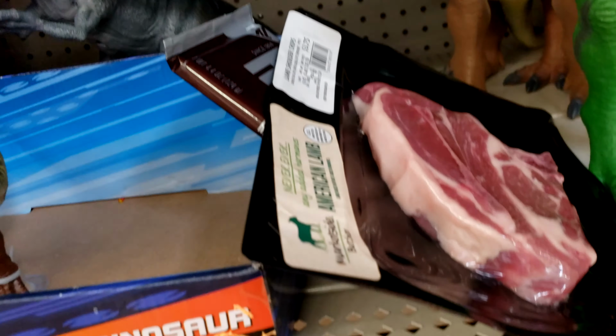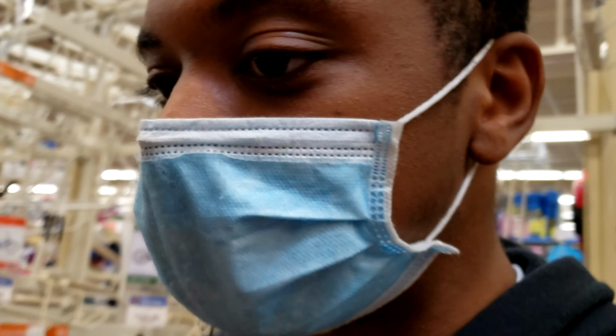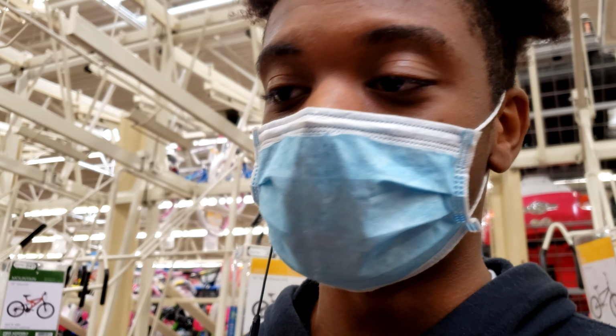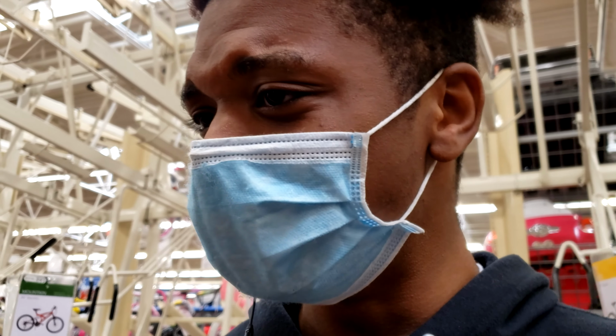Also, that's the stuff I came for. It's a lamb and Hershey's. I like lambs, but that's besides the point. I gotta get one of these, yo. That is super cool. I just had to say that. Look at that. Look at that.